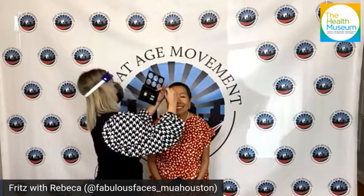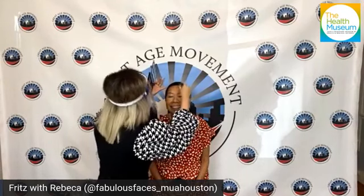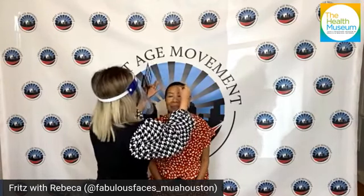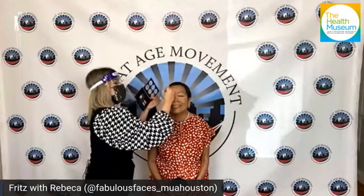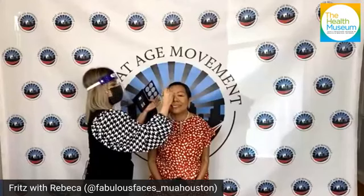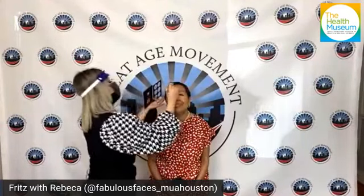So now I'm going to emphasize her temples, just a little bit, blending it out. Let's blend that out. And I always emphasize blending out because we don't want any harsh lines on your beautiful face. So let's blend that out, taking it to the temples. And now, once again, dipping into that contour.